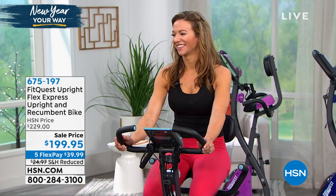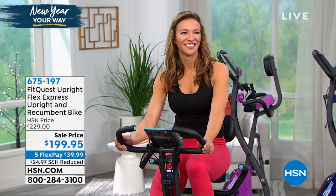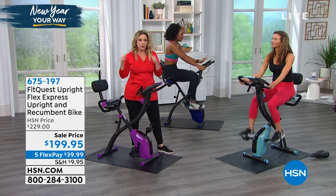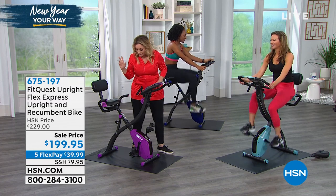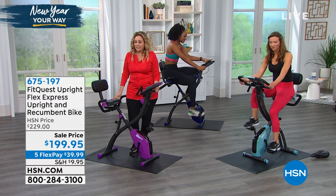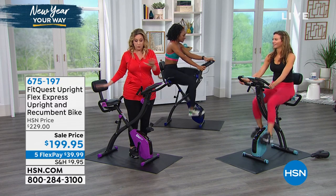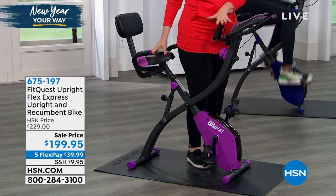This isn't some sort of fitness equipment that you have to be a super athlete and 20 years old and run 50 miles a day. This can be for somebody that really hasn't done a lot of exercise, just beginning. If you just want to sit down on it and start pedaling, you can do that.